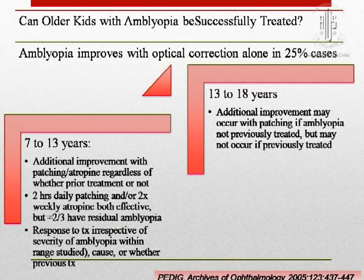PEDIG had studied the effect of patching and occlusion therapy in older kids also, and amblyopia improves with optical correction alone in 25% of cases, and this improvement was seen mostly in the 7 to 13 year age group. Additional improvement in the 7 to 13 years age group was seen with patching or atropine, whether the child had received prior treatment or not. Occlusion or atropine therapy gives better results in the 7 to 13 year old children. And 2 hours of daily patching or weekend atropine alone were both effective. And response to treatment was seen irrespective of the severity and irrespective of the cause of amblyopia.